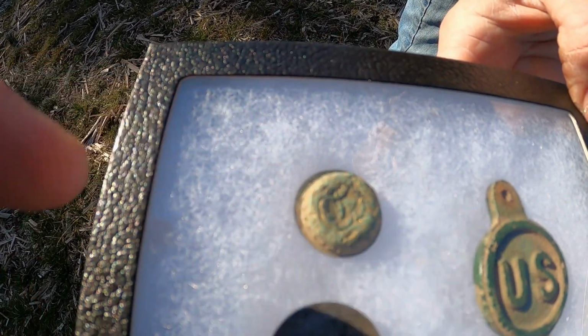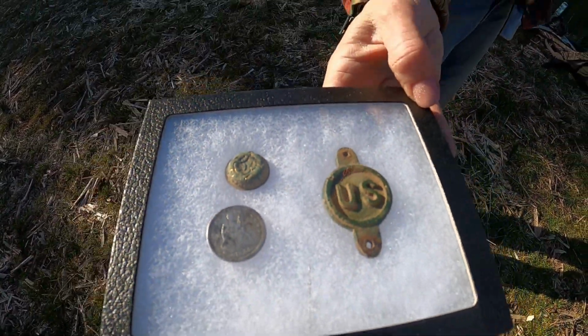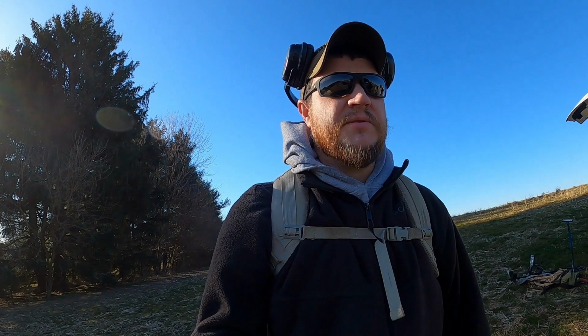This is a state seal button. The gold gilt is awesome on that. But that was some incredible finds. I didn't get to film last time, I forgot my camera. Congratulations, Jill. Hey, that gives you guys an idea of what we're going to be finding out here today. Hopefully, we'll get on some things here and get going.